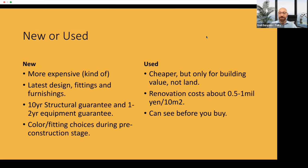That idea that they tear down buildings after 20 years or they're worth nothing after 20 years is wrong, basically. So a new building is more expensive, but a used one is cheaper only for the building depreciation value. Okay, and that's a small amount.